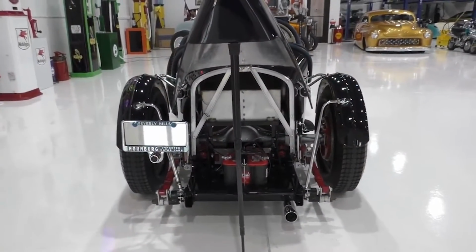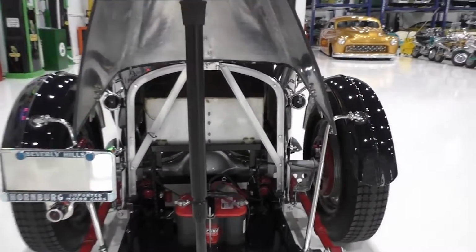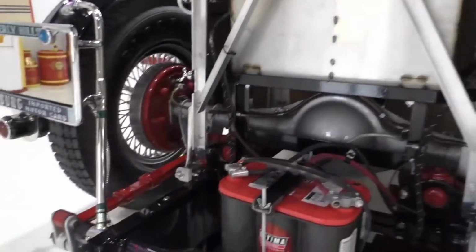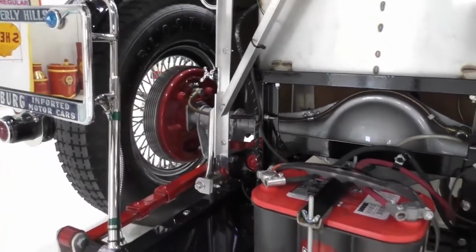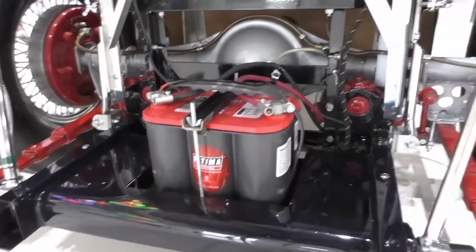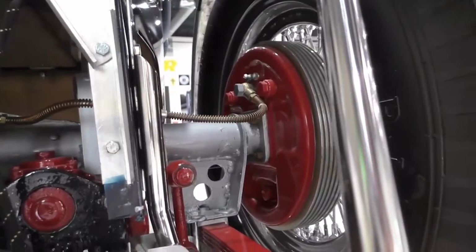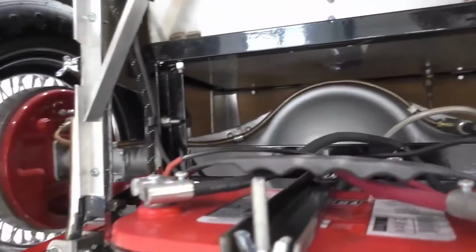Alright, we have the aluminum boat tail lifted up here so you get a look at the back, and we'll go ahead and cover the undercarriage for you as we cruise through here. Very impressive restoration on this one. Optima battery, shocks in the rear here, aluminum brake drums.